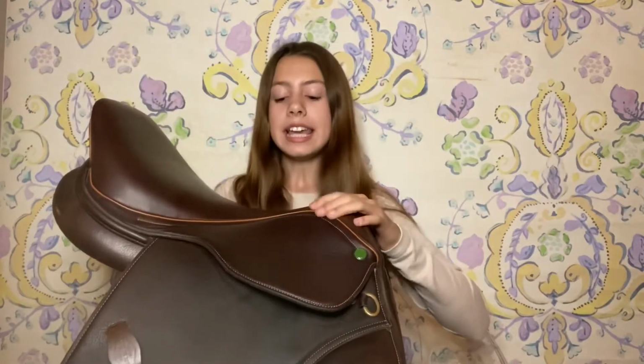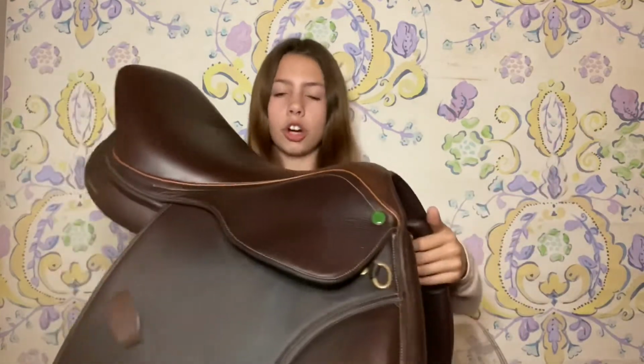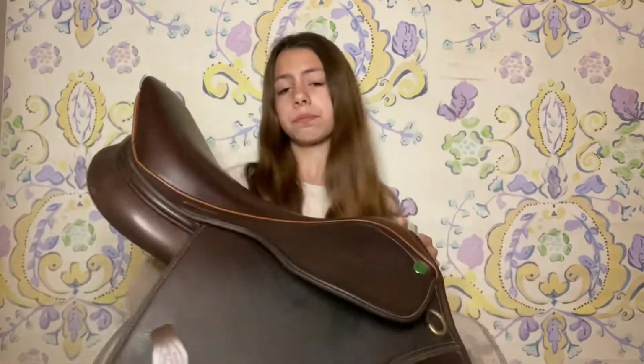So this is the A/O close contact jumping saddle from Henry Day Revel, and what I love so much about it is that it's dark. A lot of saddles are lighter and I like both, but I find that a darker saddle doesn't get as dirty as quick and it looks a little bit more elegant because sometimes you can't see the scratches as much on them.